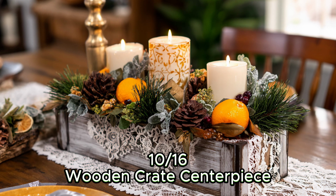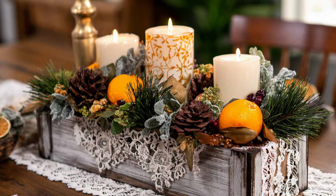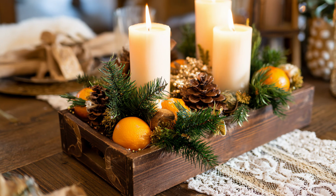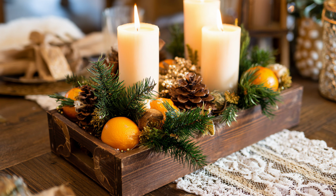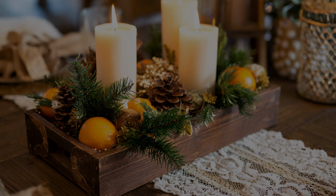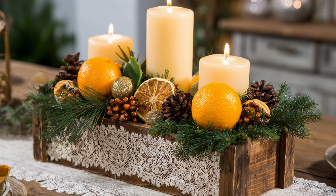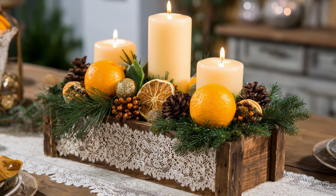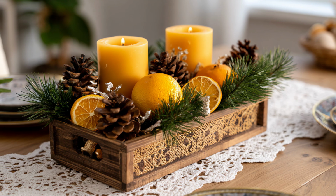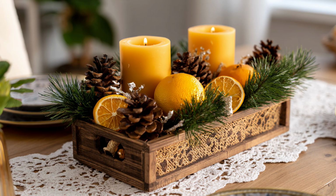Idea number 10. Wooden crate centerpiece. Transform a vintage wooden crate into a stunning holiday centerpiece for your dining or coffee table. Fill the crate with pine branches, holly, and dried oranges, then nestle in a few pillar candles for a warm glow. Add moss or burlap to the base for texture and a rustic cottagecore vibe. The crate's weathered wood contrasts beautifully with the vibrant greenery, creating a natural, earthy focal point. Place it on a lace runner or directly on a wooden table to enhance the cozy, handmade feel.